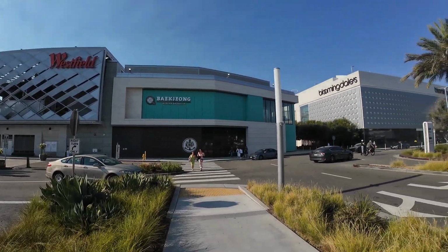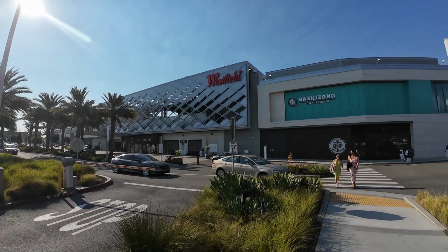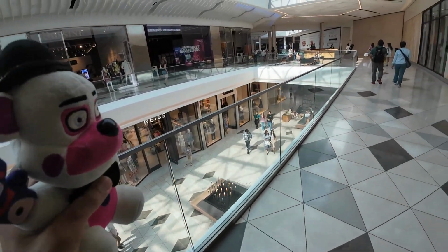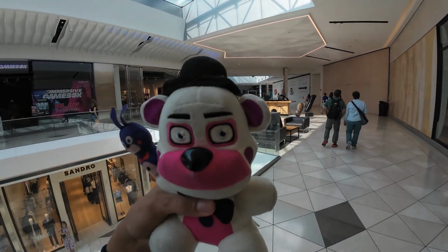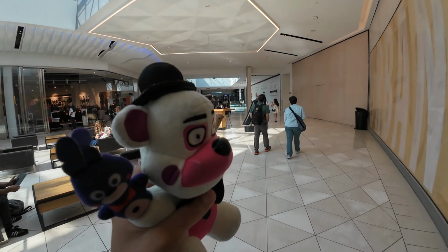Well, this is the south of the mall. Yep, what you'll usually see. Pretty nice. Oh gosh, dude, this is massive. It's so massive, yeah. So yeah, third largest mall in California. Wow, I think I'm gonna get stuck here for a little bit.